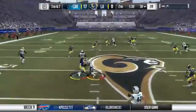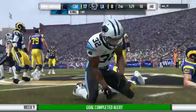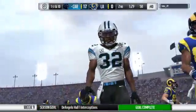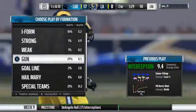He rifles one that's intercepted. Picked off by the veteran corner, D'Angelo Hall. And his guys will set up shop at midfield at the 50-yard line. Carolina getting set to take the field.